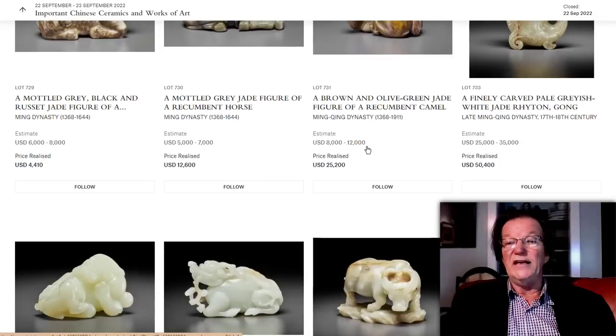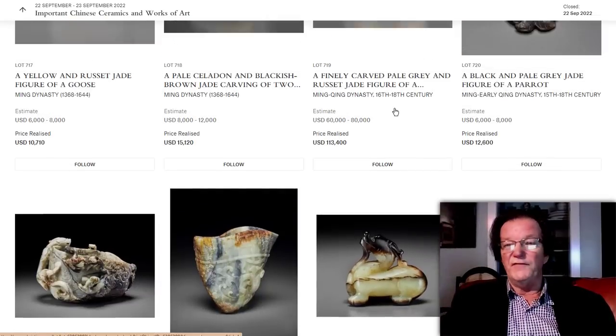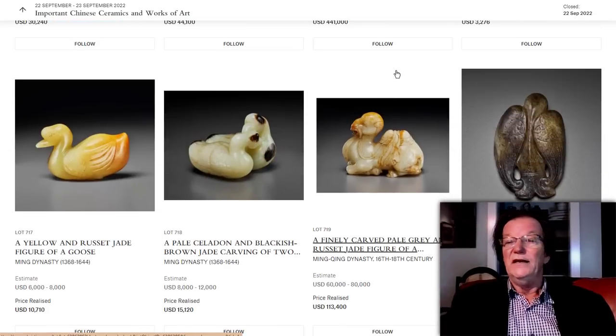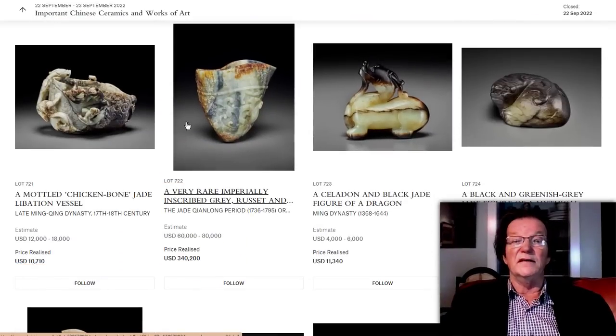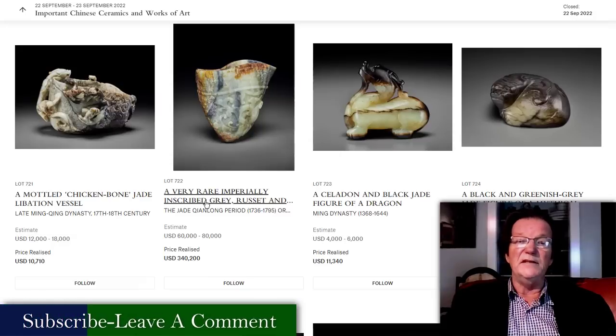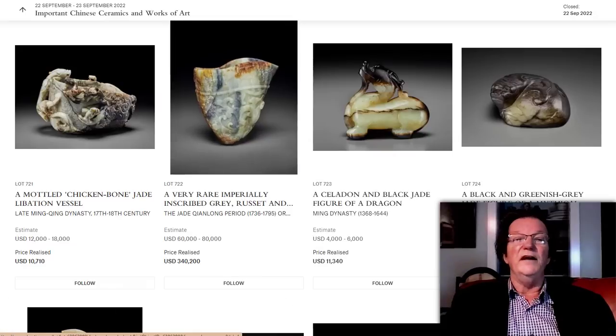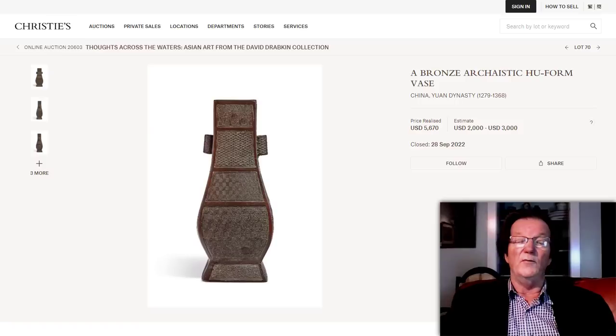It started off with the jades, and the jades overall did really, really well. The vast majority of them brought within the estimates, and a number of them went well beyond the estimates. For example, this cup right here, imperially inscribed gray russet cup with the beautiful, fairly deep relief carving on it. Estimated at 60 to 80 thousand, went for 340,000. That was one of the high points in the jades. They had a number of good jades, and they all seemed to do quite well.